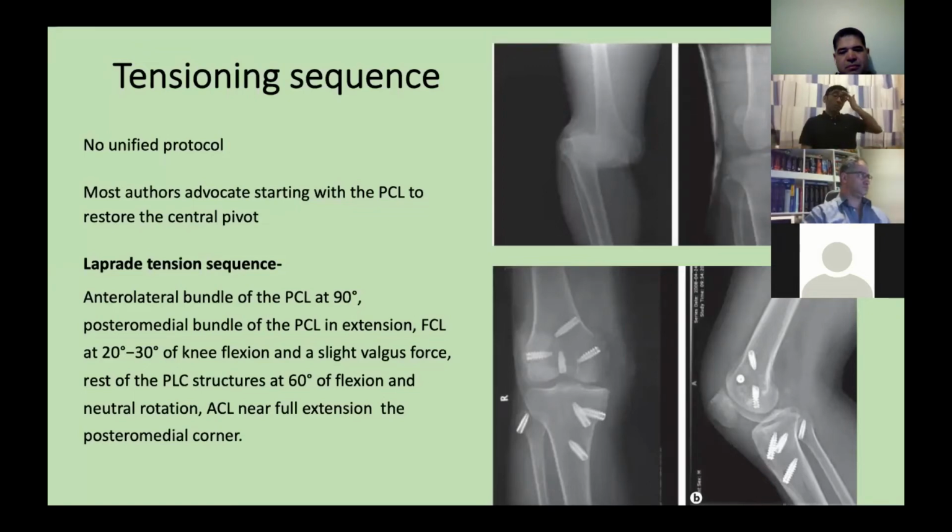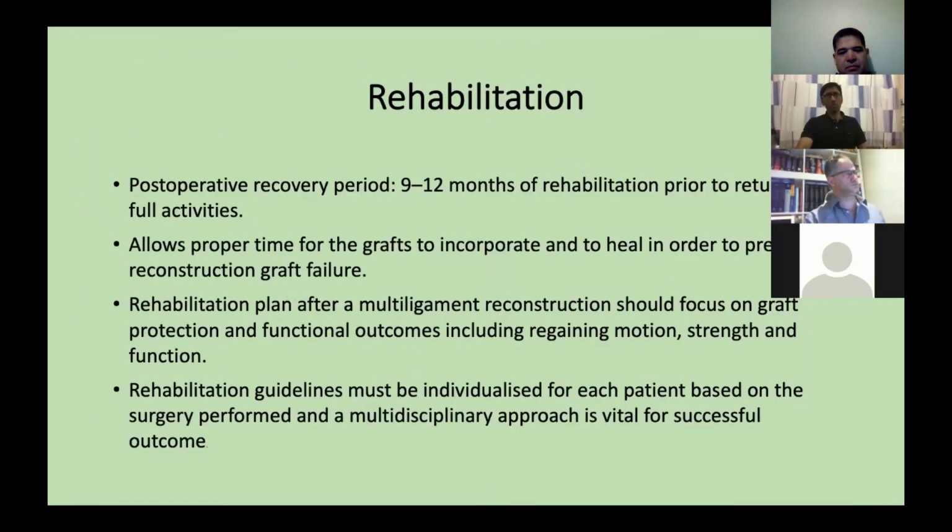You can see the number of interference screws that went in. It's a complex surgery, so you can expect risks, and the rehabilitation process also can take longer. The rehab process may take up to 12 to 18 months. For the grafts to incorporate, it does take about 3 to 4 months. The rehab process is very important.